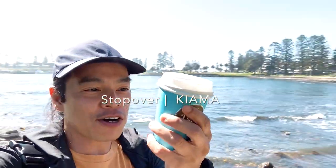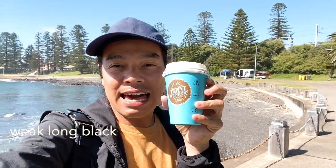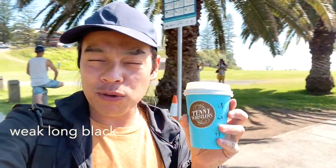So we had a stopover at Kiama, just to have a bit of a coffee, and I've got mine for a week, black, a big long black for just $4, quite expensive.